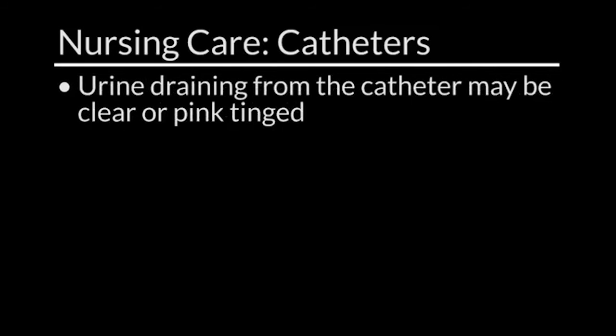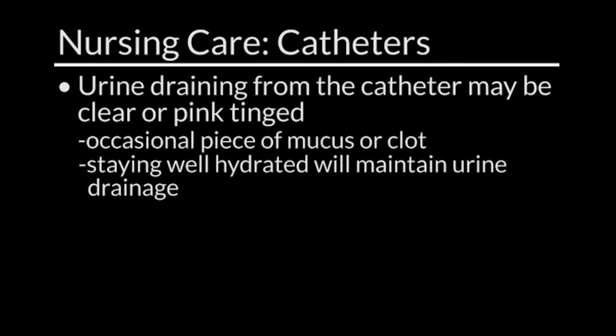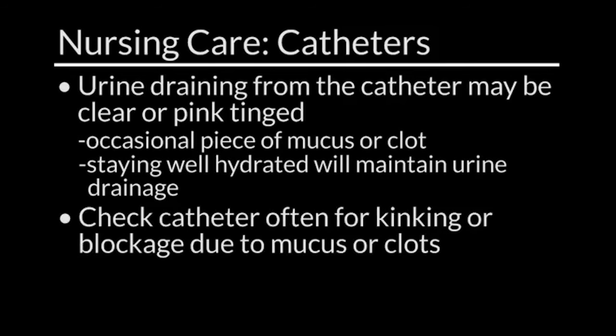Urine draining from the catheter may be clear or pink tinged with an occasional piece of mucus or clot. Drinking lots of fluids keeps the urine draining. Check the catheter often for kinking or blockage due to mucus or clots.